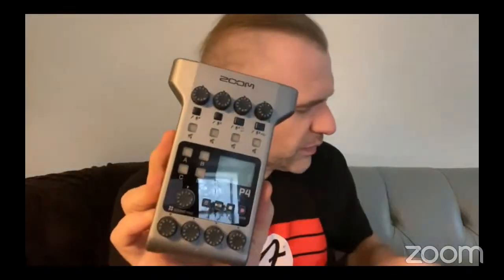Finally, the last thing I want to mention is that for podcasting, Zoom, that also makes the Handy Recorder, has also developed this and the bigger brother. So this here is the PodTrack P4. You'll notice on the back, it's actually got four microphone plugs, and it actually has four headphone plugs as well. And this would be kind of a really neat thing if you want to have a round table kind of setup, where you could have up to four people on microphones, everybody with their own headphones.